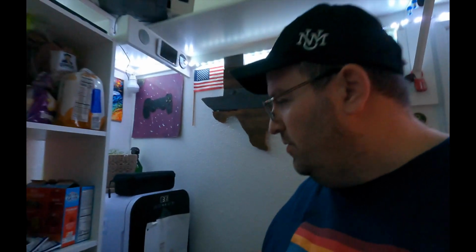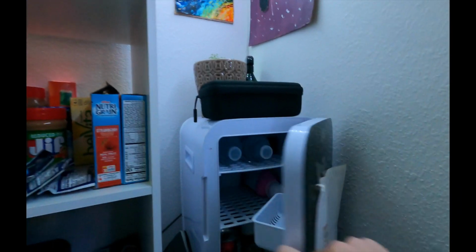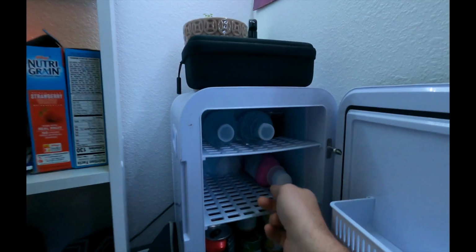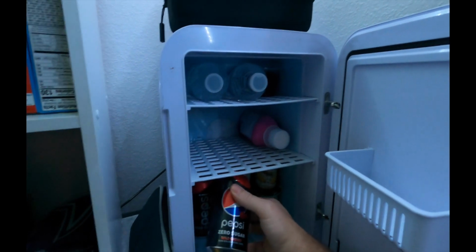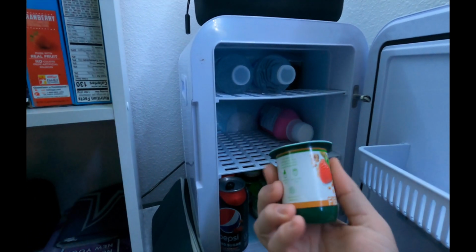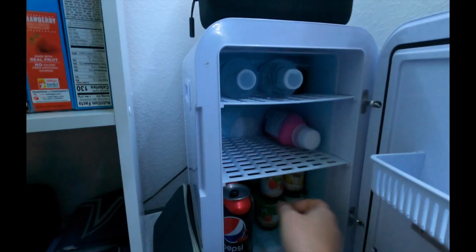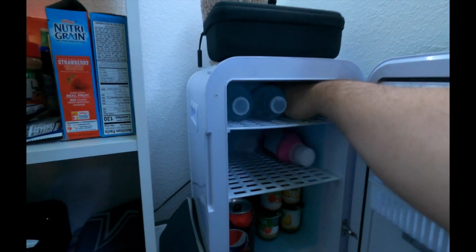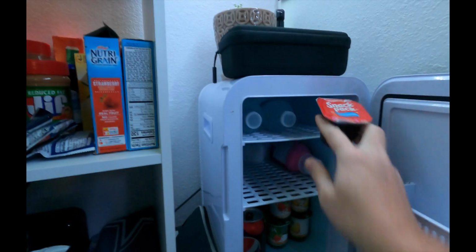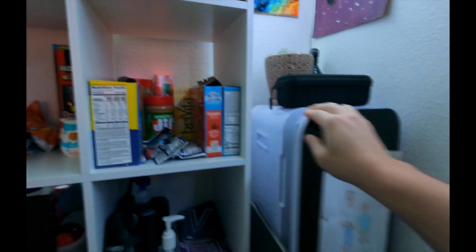I do, however. Here in my little office, my little abode, you can see I have this little refrigerator. Sorry to tilt the camera all weird. There we go. I have some sodas, some low fat, low calorie yogurts, some water bottles, some sugar-free pudding cups. All these things here are just tools in my little arsenal.